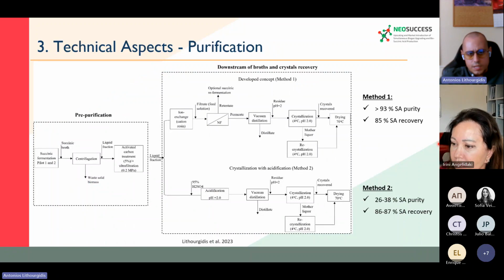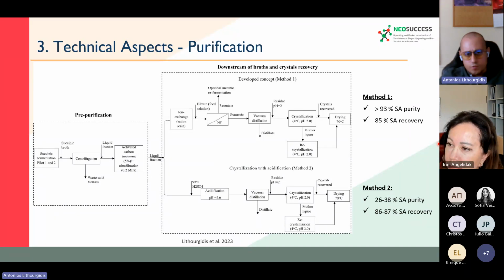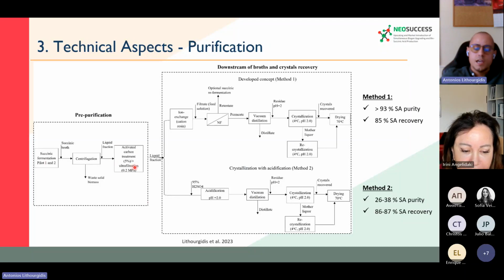I will just tell you a few things about the purification. During the project, we have tried different purification methods. I will just present two of them: our most developed one and the base case scenario. One of the methods has a pre-purification that is common, first of all, for both methods, to include centrifugation, activated carbon treatment and ultrafiltration. And then we go to some ion exchange, nanofiltration, vacuum distillation, and crystallization.